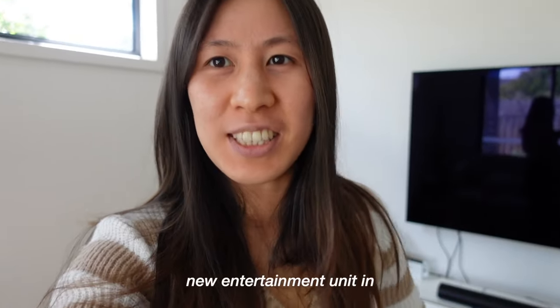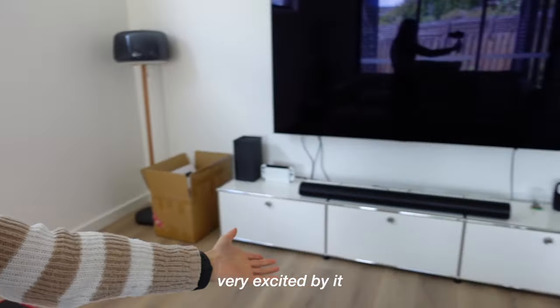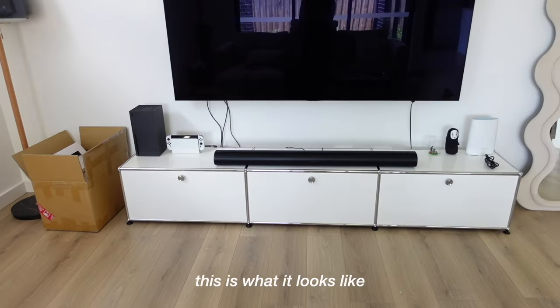Just got my new entertainment unit in. Very excited by it. It's a new look. This is what it looks like.